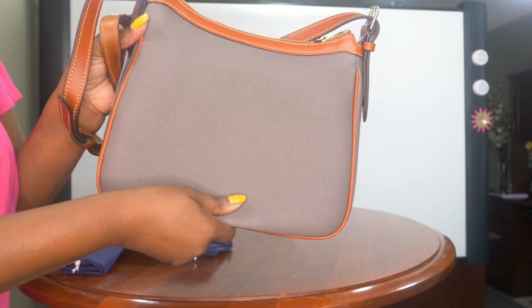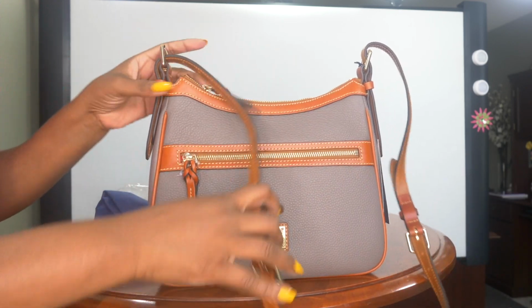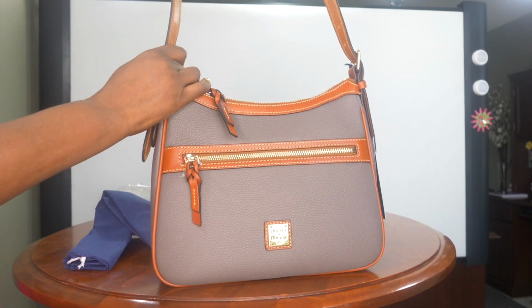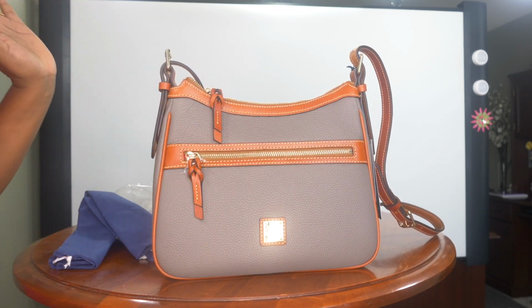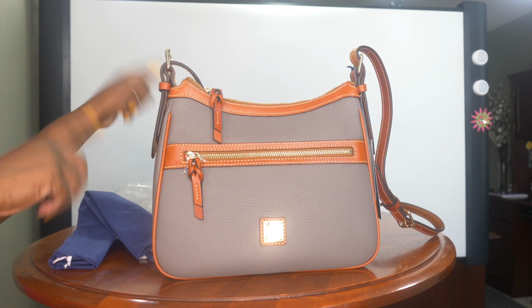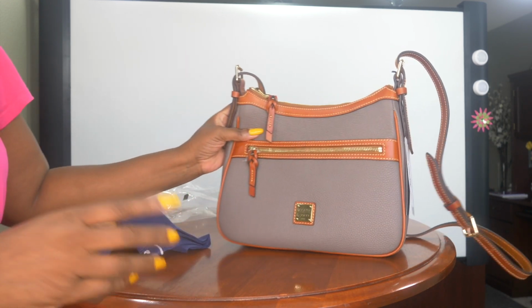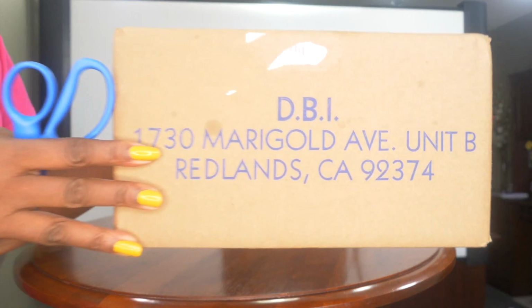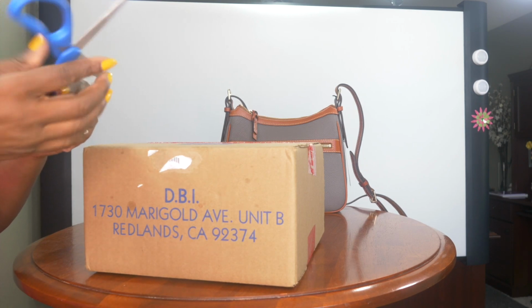So that's the Presley. When I wear her, I will share with you what fits, closer to that time. But obviously she's a really nice everyday bag. So let me move on to the next item, which I thought was in this box, but is not in this box. Let me grab her because she's obviously in another box, and I will be right back. Okay, I believe this is my next item, but let's see.